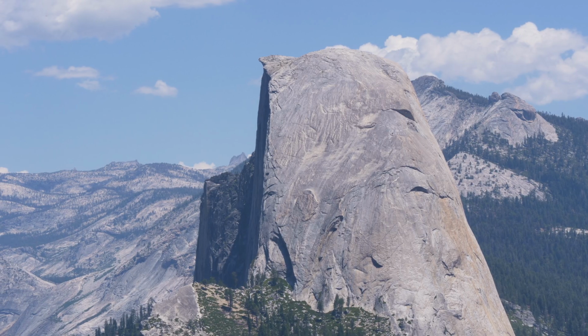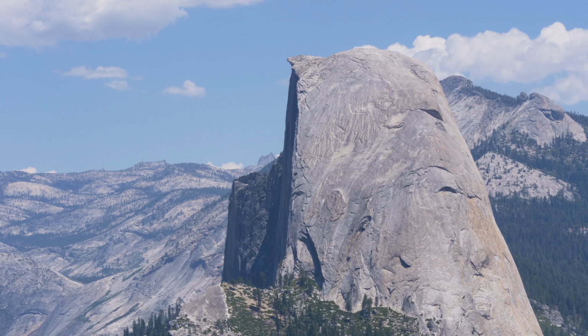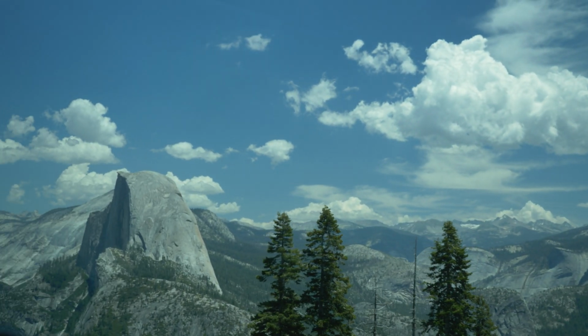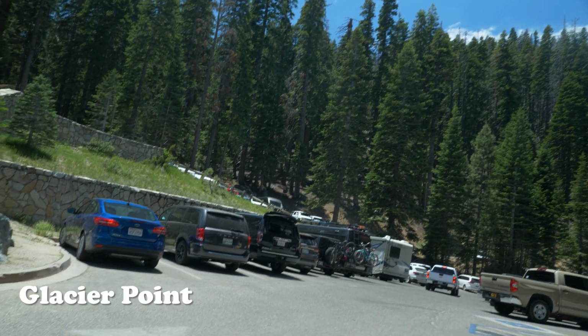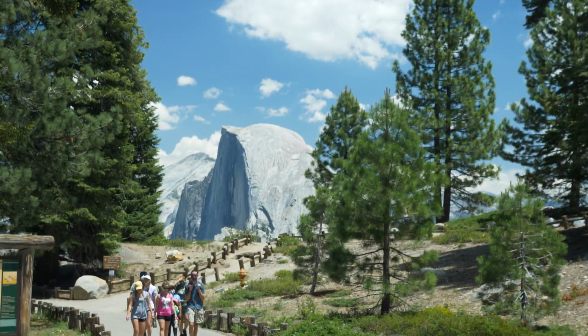I've hiked Half Dome plenty of times, but I've never seen it from this side, so that was really cool for me. At the parking lot of Glacier Point, parking was no problem even in the middle of the day.